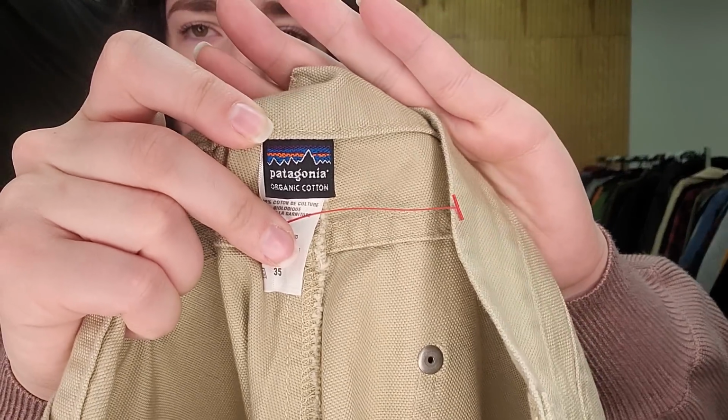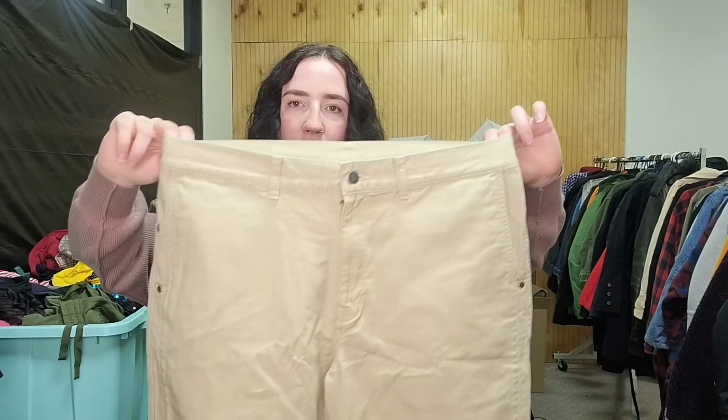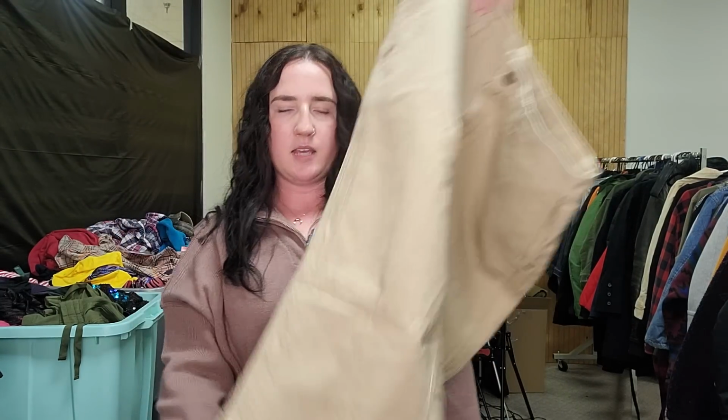Some of these pieces I got to wear myself and I just didn't love how they fit, so I'm going to sell them. So I won't show you guys those because it's not what I'm looking for. This one was a good pickup. This is Patagonia. These are a pair of men's organic cotton size 35, really heavy duty khaki pants.